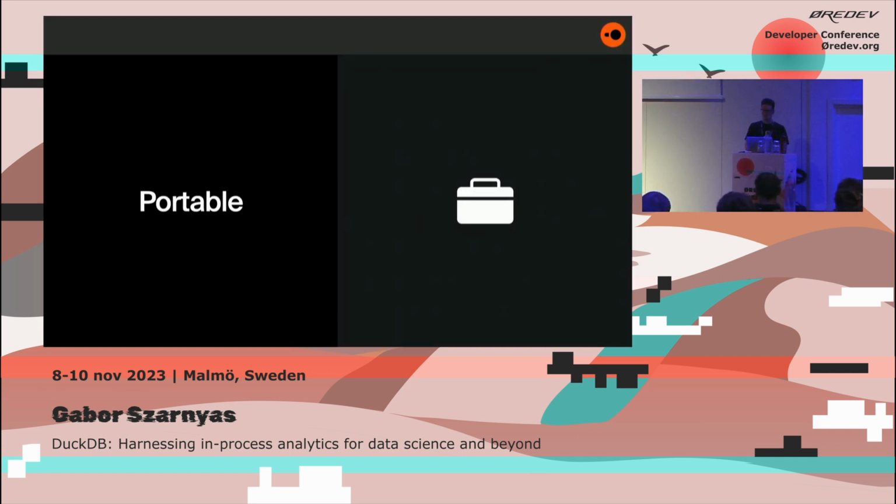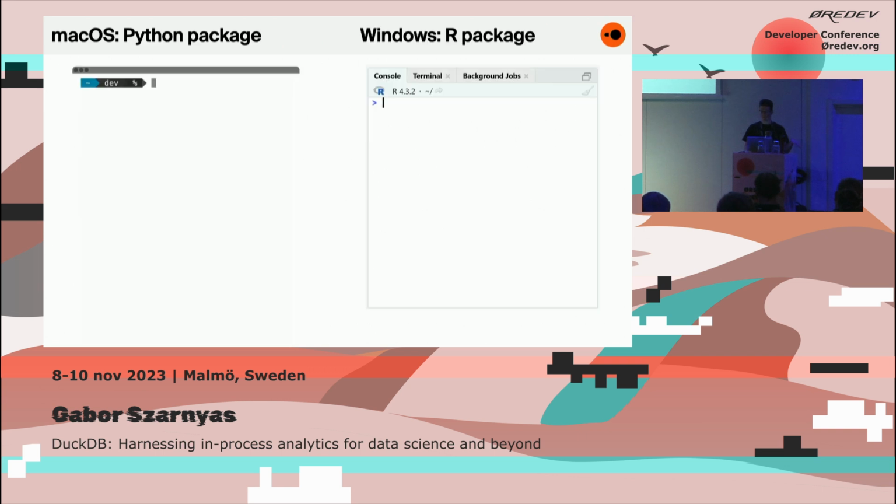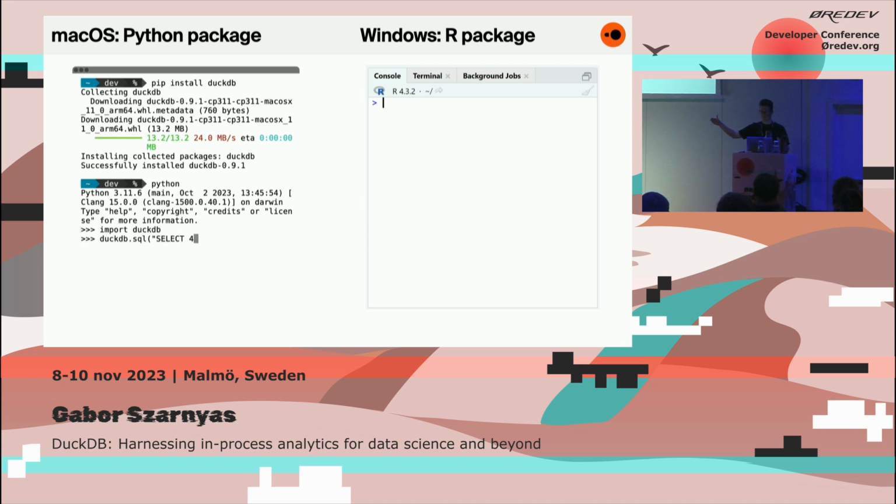So we created this category for DuckDB, that's all great, but we promised that DuckDB is portable and fast, so let's see how that plays out in practice. Well, I claim that you can get started with DuckDB in less than 15 seconds on most popular platforms, and this includes typing the commands required to install DuckDB, downloading the packages from over the internet, and then launching DuckDB itself. I have two examples. On the left, we have macOS and the Python package. DuckDB is available from pip, so you can say pip install DuckDB. It will fetch the package in about a second, then you can start Python, import DuckDB, and start running your SQL queries right away. And the whole process just takes 12 seconds.